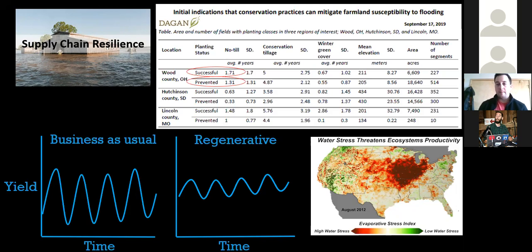There's a couple different technologies out there that I think have the ability to do this. But just as an example, Dagan did an analysis of the prevented planting acres from all the flooding this past spring, using satellite imagery. They found that fields that were successfully planted had a longer number of years of no-till, cover crops and reduced till than fields that were prevented from planting. So this is one way that we could potentially relate the adoption of these practices to resilience of our supply chains. And my hope is to ultimately put a dollar figure on what a regenerative acre is worth to the food system. So something I'm working on as well.